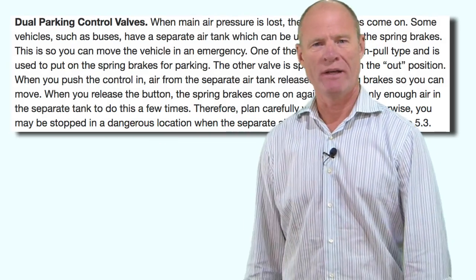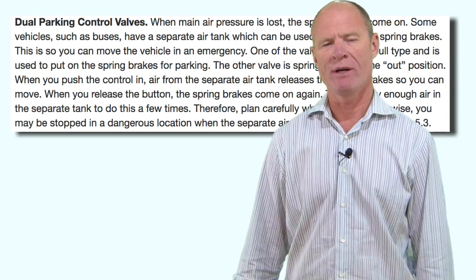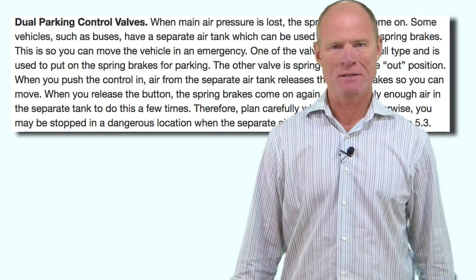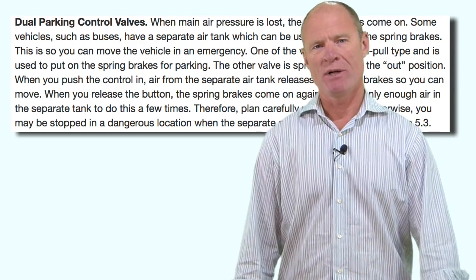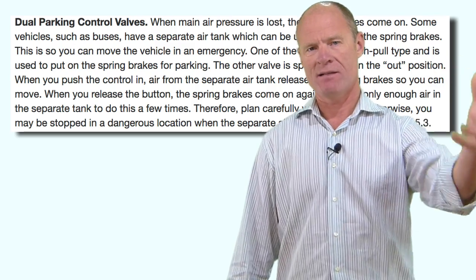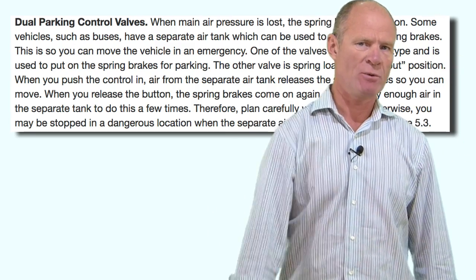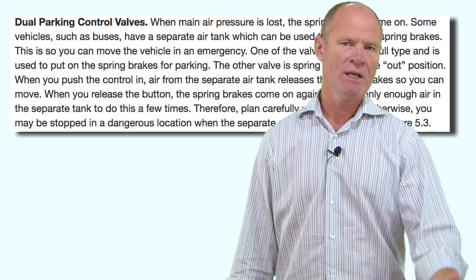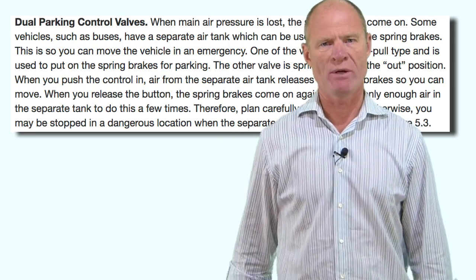Dual parking control valves. What they're talking about there is a separate air tank to release the spring brakes in the event that you weren't paying attention, i.e. sleeping, which you really shouldn't be doing while you're driving. Anyway, the spring brakes applied and the vehicle is stuck somewhere that is not desirable. There's a separate air tank and there's a dead man switch on the dash. Dead man switch means that you gotta hold it down in order to put air into the spring brake chamber and release the spring brakes.